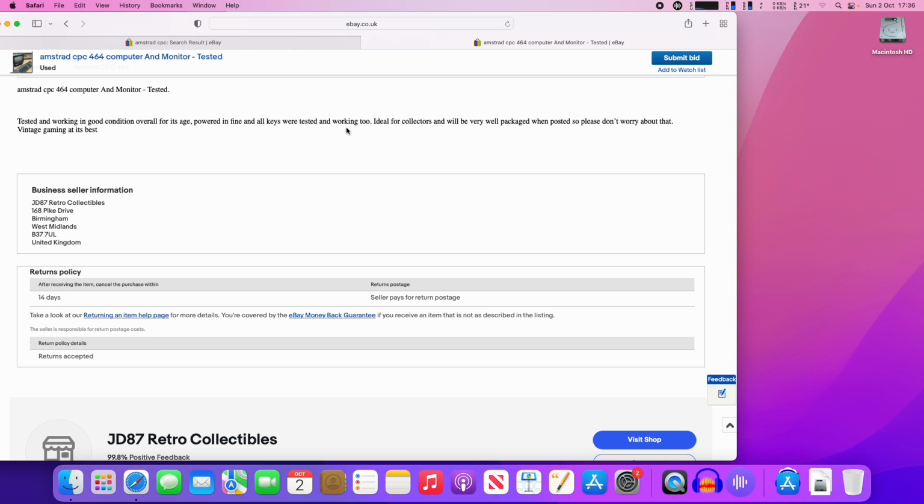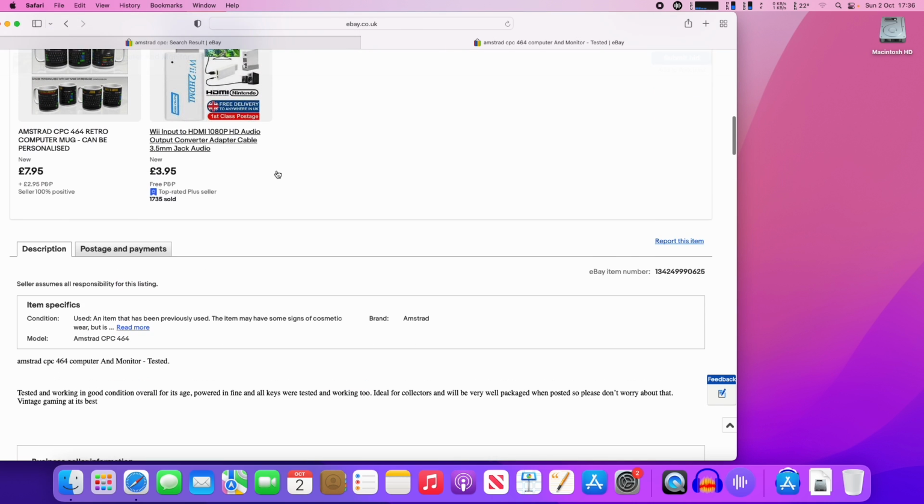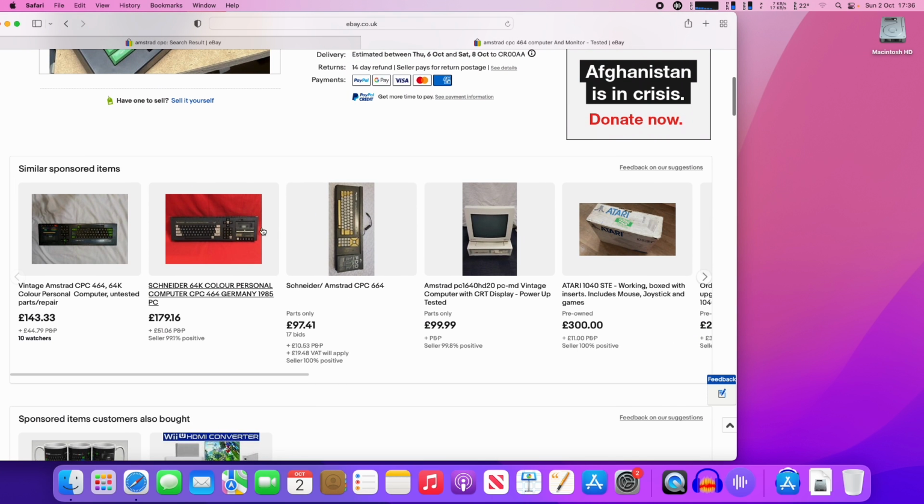You want to sell a computer? When I eBay stuff, I show it working. Hopefully it pushes the price up. Why wouldn't you? Oh, dear. JD87 Retro Collectibles, get your act together.